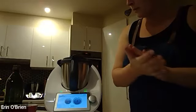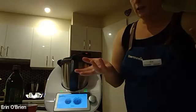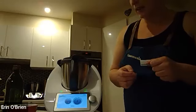So that's pretty much after this kneading, 2 minutes here, this is pretty much the Thermomix part of the recipe done. Then we leave it to rest for 15 minutes, and then we make our pizzas. So obviously we can be doing anything with our time now. Again, like Alicia said before, it's the hands-free time with your Thermomix that really makes all the difference.